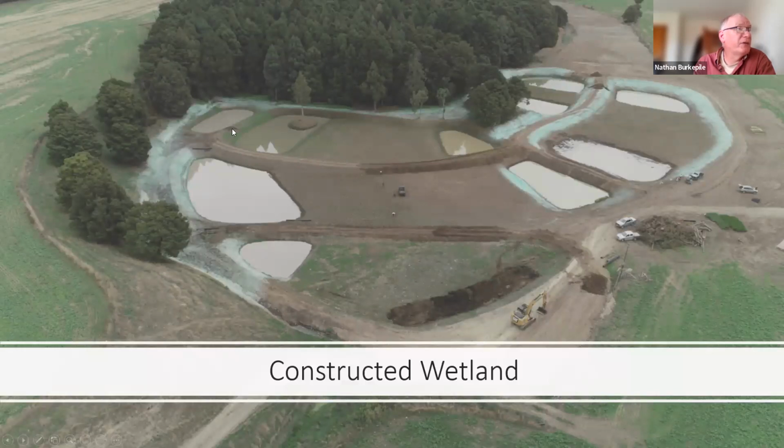You can see there's culverts here, there's culverts there, there's culverts here. The culverts aren't in yet there. There's culverts there, and there's culverts here. Those culverts have to be maintained. If any wetland fails, they usually fail around those. You've got to keep them clean from vegetation, that kind of thing. So it's a little bit of ongoing maintenance with them.